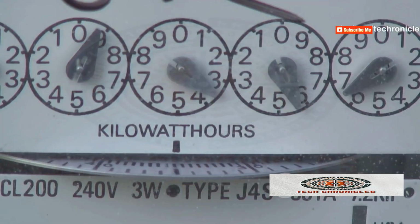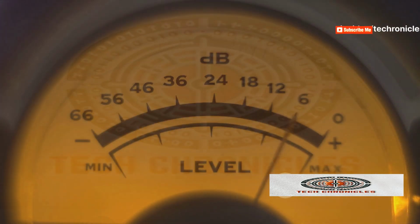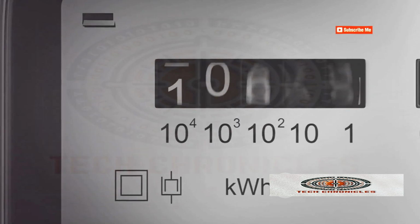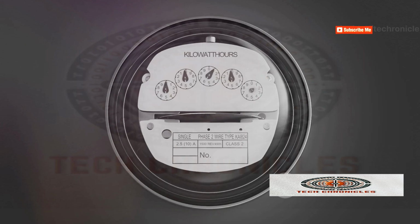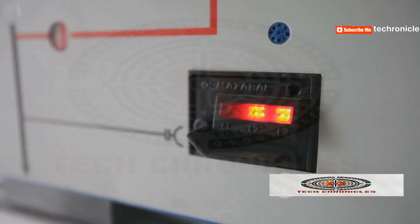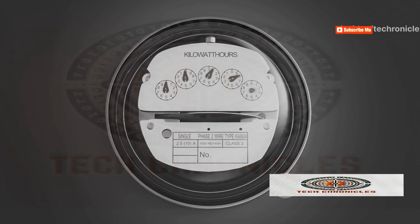Watt meters come in various shapes and sizes, from traditional analog meters to sophisticated digital meters, with advanced features and data logging capabilities. Regardless of their form factor, they all share the same goal: to accurately measure power. With the increasing emphasis on energy efficiency, watt meters are becoming indispensable tools for a sustainable future.